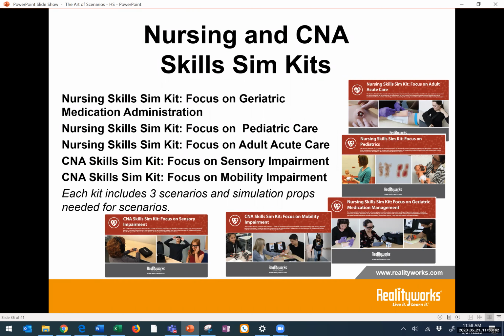Each of these kits includes, like I said, those 3 different workplace scenarios, as well as a variety of props that are incorporated to make the scenario even more realistic for that learner, that participant and that observer, to really get them to understand that situation that they could be put in. And each kit also includes a pre-brief and a debrief exercise to encourage critical thinking, problem solving, and other soft skills within a real world situation.